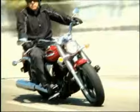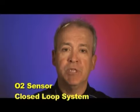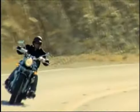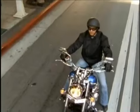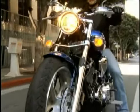Some Yamaha models now have a narrowband oxygen or O2 sensor that has some effect on the final injection duration in specific conditions. These models are referred to as closed-loop systems, meaning that the O2 sensor sends information back to the ECU on whether the air-fuel ratio is rich or lean. Models without an O2 sensor are called open-loop systems. But be aware, at certain times, closed-loop systems actually operate in open-loop mode. For example, after the engine is up to normal operating temperature, the XV1900 models operate in closed-loop mode only at idle and cruising speeds when the throttle is at a steady opening.